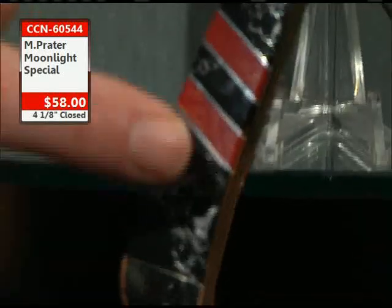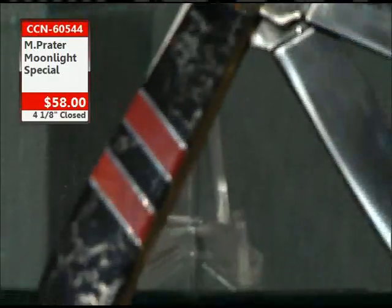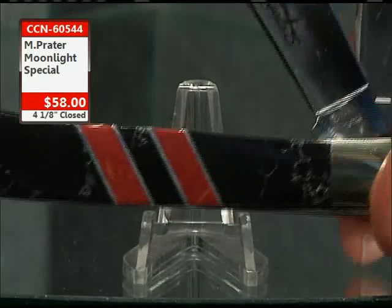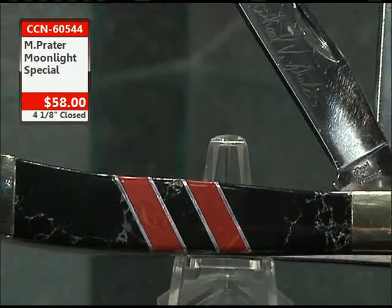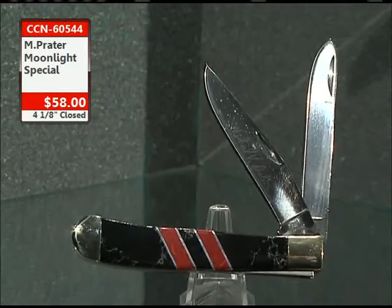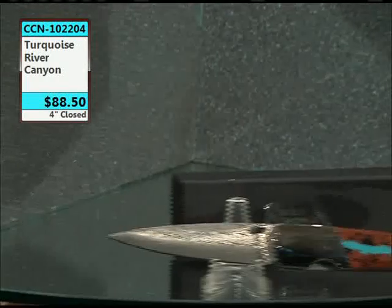And whoever orders this knife, that's the one that you're going to get. Because this is the only one. I know this is the only one that we have, because I had to bring it back here. Only one that there is at $58. I'll search everywhere once again for another one. Right now, it's the only one that we have.